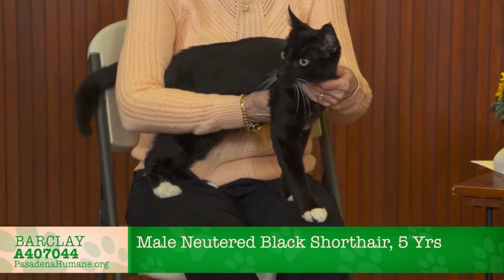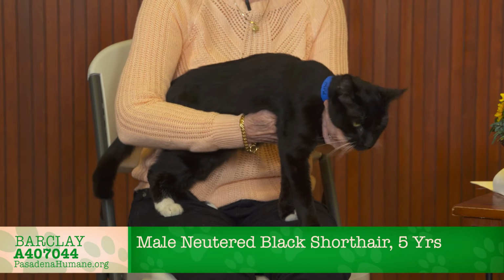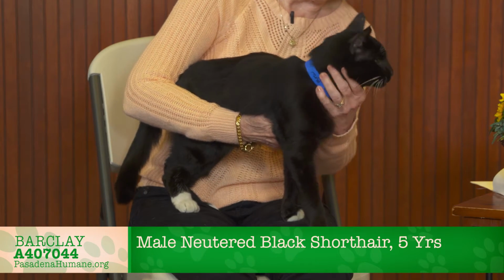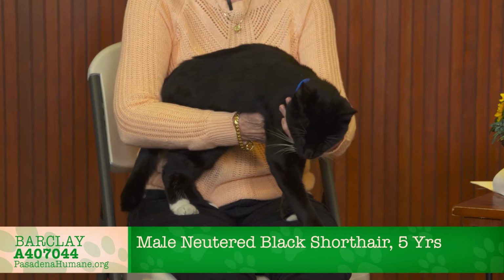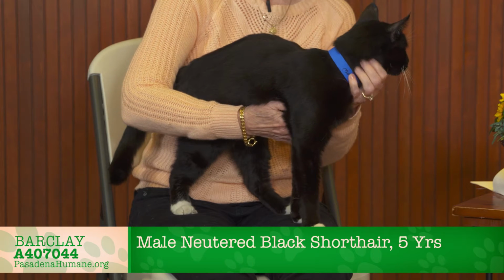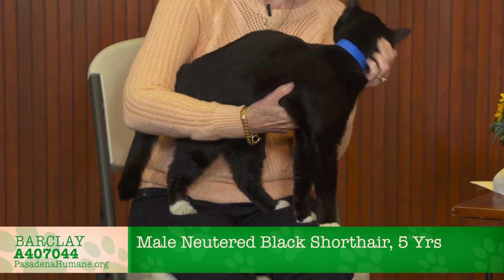Barkley's ID number is A407044. He is a 5-year-old neutered male, tuxedo, very, very cute, short hair cat. He arrived here as a stray, but while he's been here, he's just really impressed us with his sociability. He is always right in the front of his kennel, anxiously awaiting people coming by. Super affectionate, calm, and also very, very social. As you can see, he's really relaxed when being held and easy to pick up.